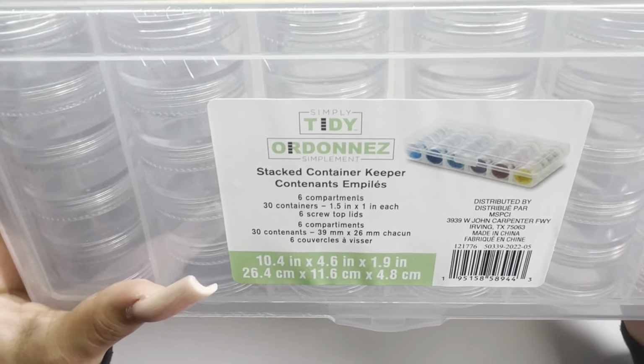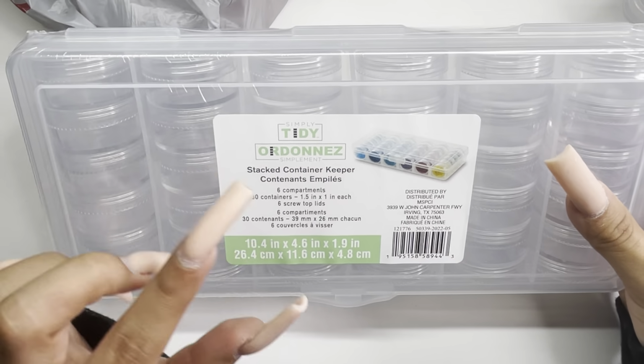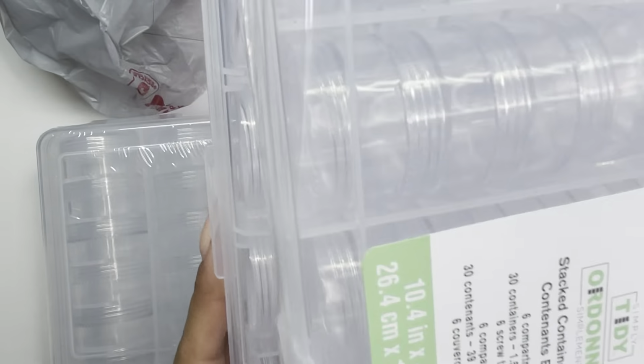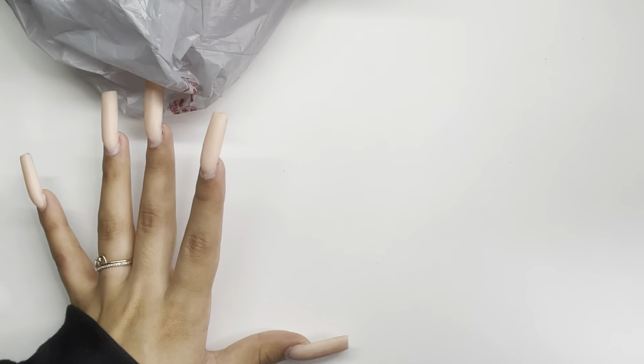I am really excited to be putting my glitters in here, and this is gonna be organizing them. So it does have 30 containers in each. So here I have one, and I did buy three of these, just I feel like it's still not going to be enough. I feel like I'm probably going to need to buy some more.